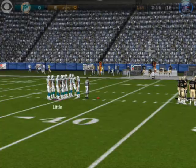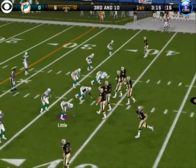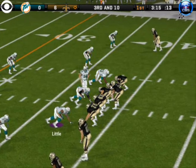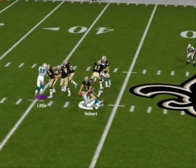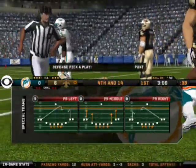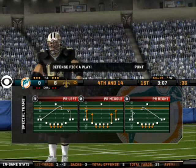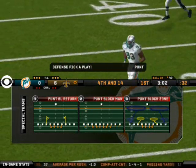3rd and 10. Ball on the 38-yard line. Watch that screen. Pressure, wraps him up and brings him down. They just blanketed the receivers downfield. You have to get rid of the ball in that situation. Throw it underneath, throw it away. You can't take the sack and lose yardage like that.